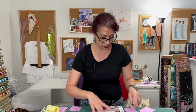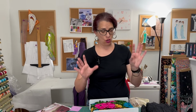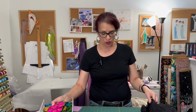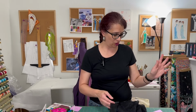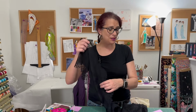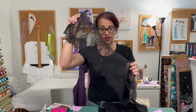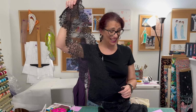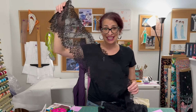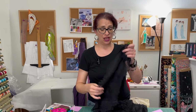We still have a few more trims that I want to share with you. Now, I've shown you some of the trims with the fabrics that I bought to go with them. And this one was definitely one of the more expensive ones, but I just couldn't resist. This is black French lace. It's absolutely gorgeous. I just loved it. And it was $15.99 a yard. I only got 6 yards. There was like 15 yards on it, and I was like, oh, I can't spend that much money.